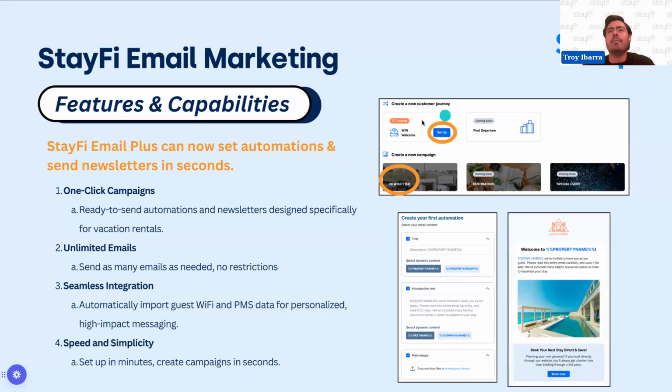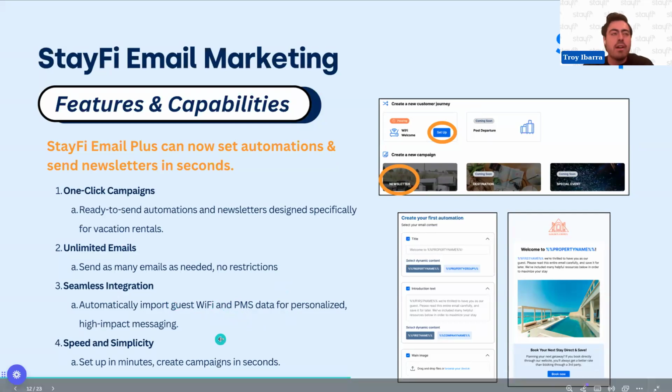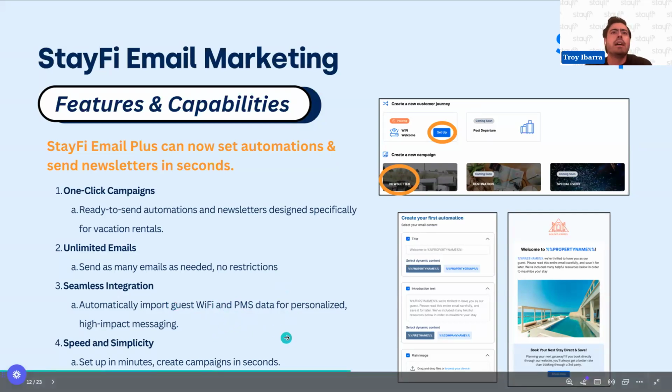You can see over here a screenshot from the dashboard of an example of our Wi-Fi welcome, which is one of our automations that's set up in this way. Post departure is now live, and I'll go over some of the things that are live. This is an older screenshot from when we initially came out with Email Plus, but we have those really exciting one-click campaigns. We also don't have any restrictions on the amount of emails that you can send like a lot of other providers do. We're synced directly with your PMS. Your Wi-Fi and PMS data is available in addition to the pre-arrival guest data that you collect.